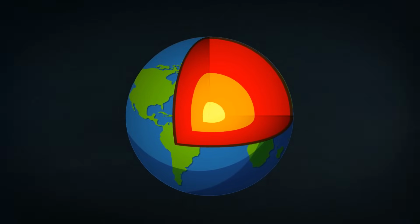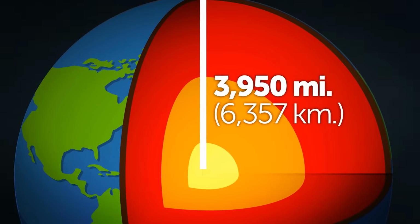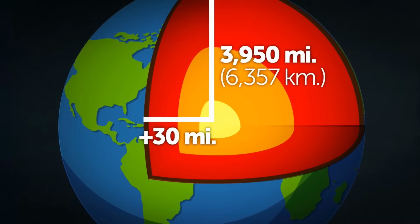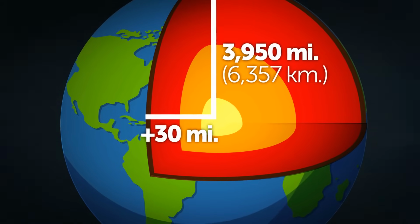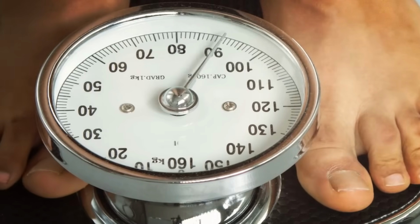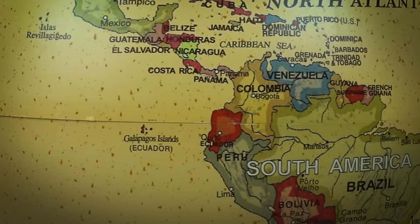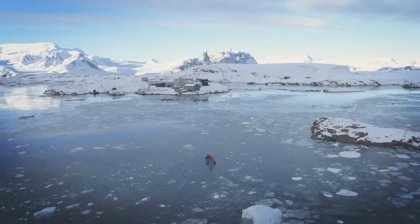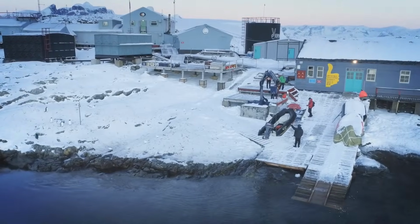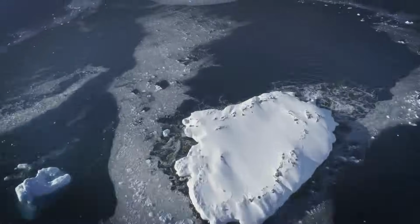If you stand directly on the North or the South Pole, you are 3,950 miles from the planet's core. At sea level on the equator, this distance increases by more than 13 miles. Earth's gravitational field also has an effect on your weight. At the equator, you weigh 1% less than you do on the poles. The South Pole is maybe more suitable for this experiment because there is actually ground there. But gravity is the strongest at the North Pole in the middle of the Arctic Ocean.